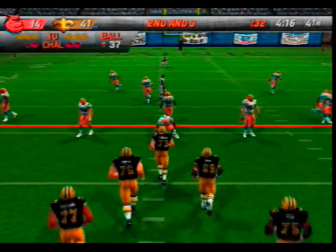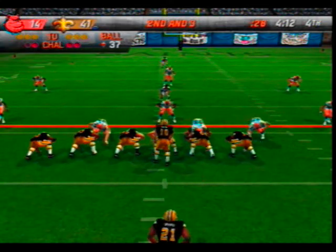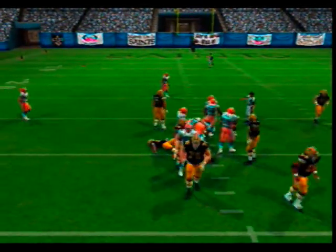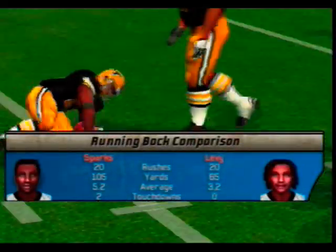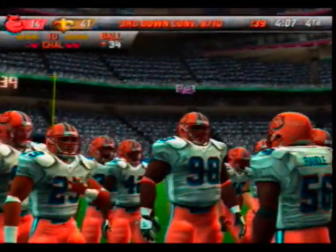Ball on the 37-yard line. All day, baby. Come on. Here I go. He takes the delayed handle. Number 97 comes up to make the play at the 34. Short gain, big hit by the defensive end.